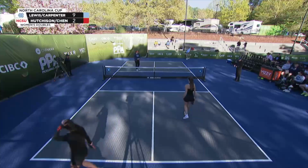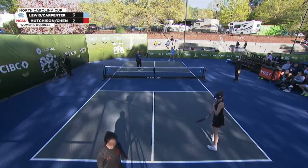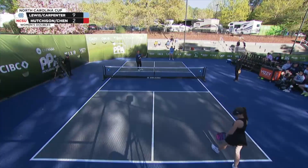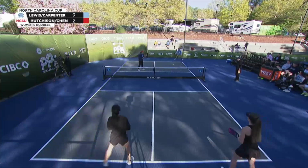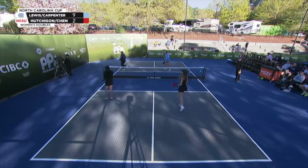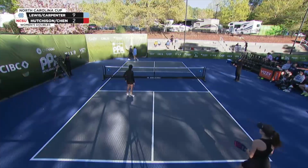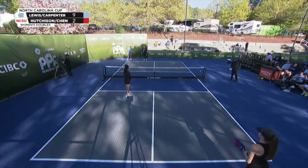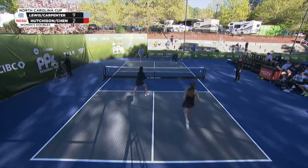Second serve. UNC being really defensive. Definitely aggressive players. Yeah, UNC did a great job of holding that kitchen line, not letting NC State come in for free and punishing them when they left it a little high for sure. Side out. A little bit rushed to the kitchen there. I'd like to see a little bit more patience because they do have good drops and working their way in to get to that kitchen first.